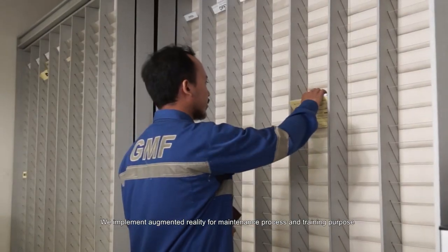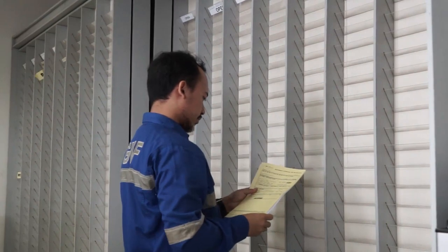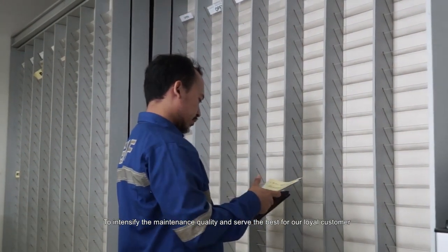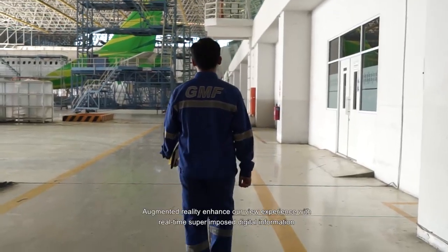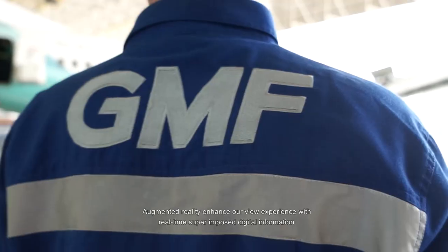We implement augmented reality for maintenance process and training purposes to intensify the maintenance quality and serve the best for our loyal customer. Augmented reality enhances our view experience with real-time superimposed digital information.